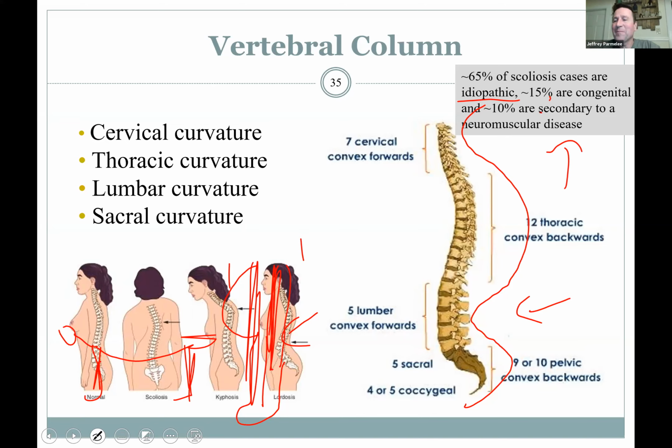Other ones can be linked to other musculoskeletal problems, but scoliosis is something that occurs, and they have remedies for it. And then you can be a hunchback too. It's called kyphosis. And you see a lot in the elderly. We'll see old people get shorter. Why is grandma shorter? Grandma's shorter.